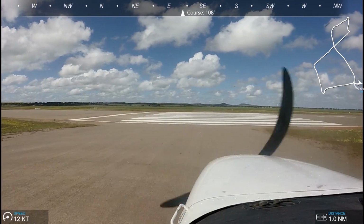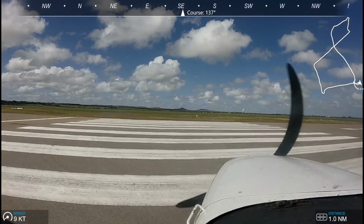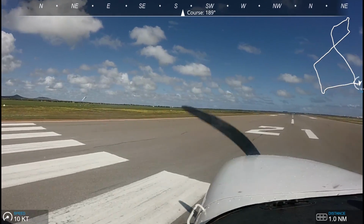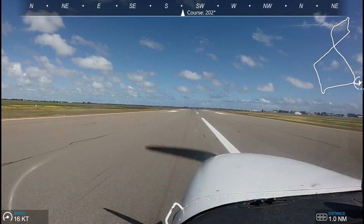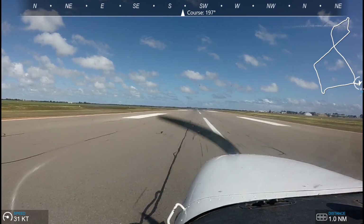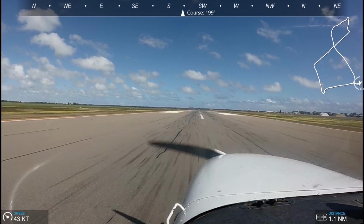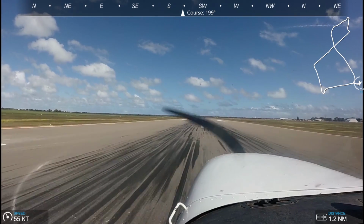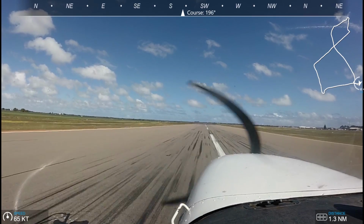No one on final, no one coming the other way. Feet are on the floor. You're all good? Everyone's good? Good. Okay, give us some revs. Revs are working. Airspeed's alive. T's and P's are good. 60 knots. And we're away.